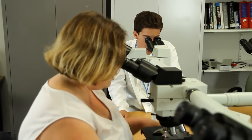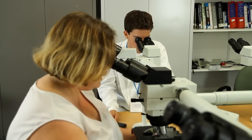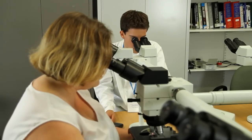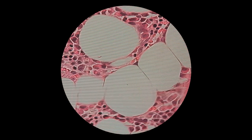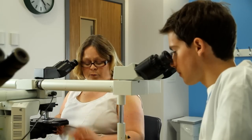When we look at tissue biopsies, we look at a number of things. We look to see how many cells are present, whether they're present in the right places and in the right number, whether they look normal or not, and whether there are any other abnormal cells present, like cancer cells or leukemia. This is a biopsy of normal bone marrow, and you can see that the blood-forming cells are present in the right places, they're in the right number, and they look quite normal. Let's just look at Darren's biopsy now.